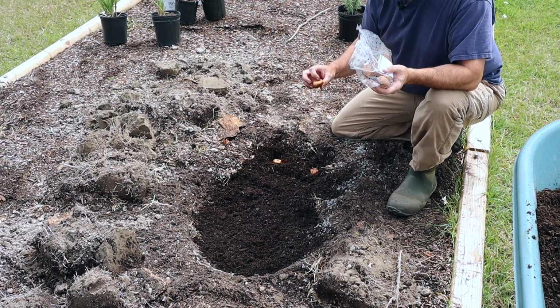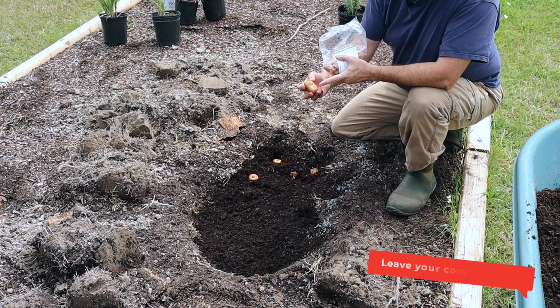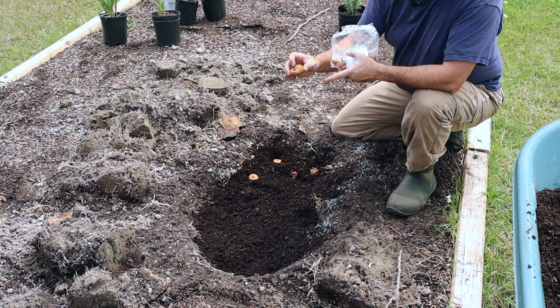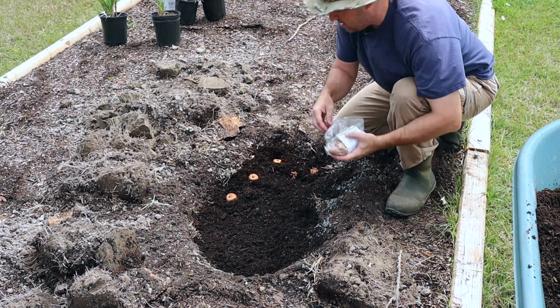Again, if I say anything that sounds wrong, then please leave those comments below. I am not a gardening expert. I do know that when you plant these corms, you should try to find the tip. Put that obviously facing up, and then on the bottom side, it should look almost like there's a section where roots are coming out. So you put that obviously on the bottom.